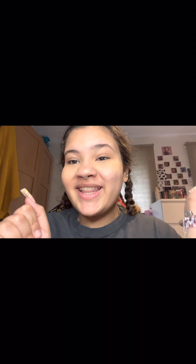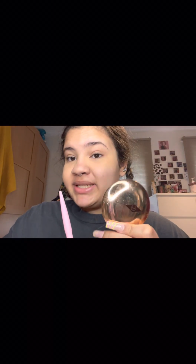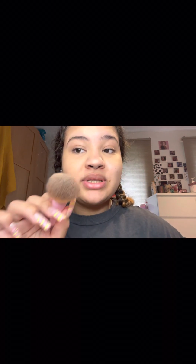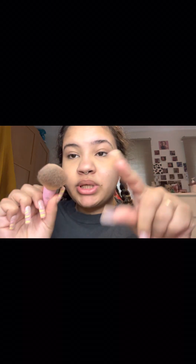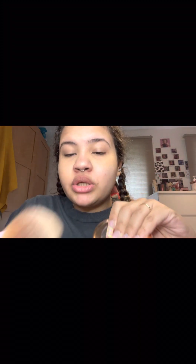Time for the high-end side and the Charlotte Tilbury setting powder. I'm going to use this pointed brush because it allows me to get into the inner corners, and I prefer to apply pressed powder with a brush instead of a puff. So I'm just going to take the powder, just have a little.